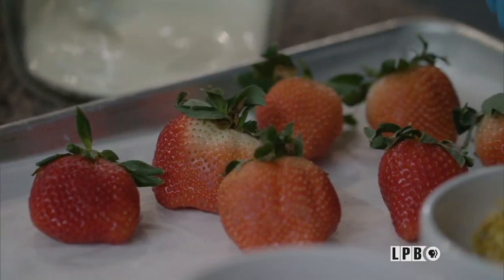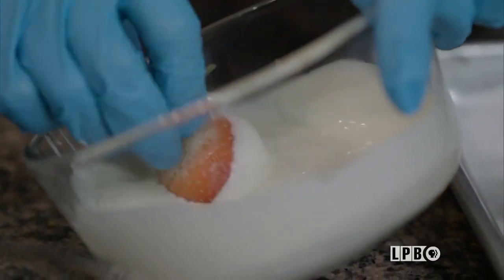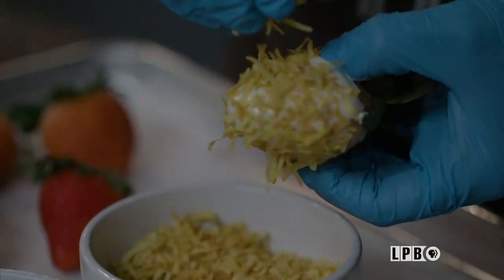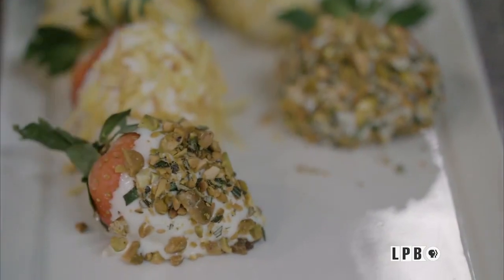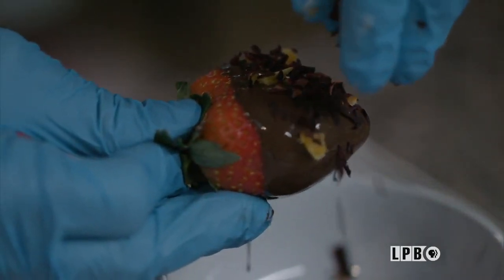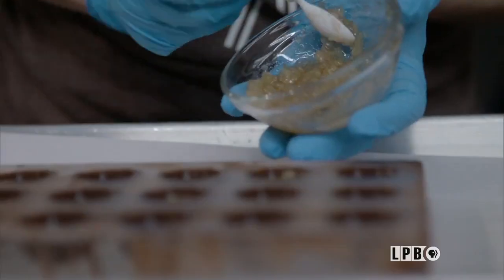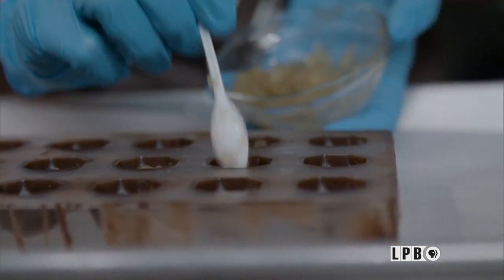Now these are not your normal ordinary strawberries because they're dipped in white chocolate and dark chocolate, but then they're topped with things like toasted coconut with Jamaican curry. We have fresh rosemary and pistachio on top of dark chocolate, and hibiscus and candied orange chopped up and put onto a dark chocolate strawberry. We also have our ginger, cardamom, lime truffles.